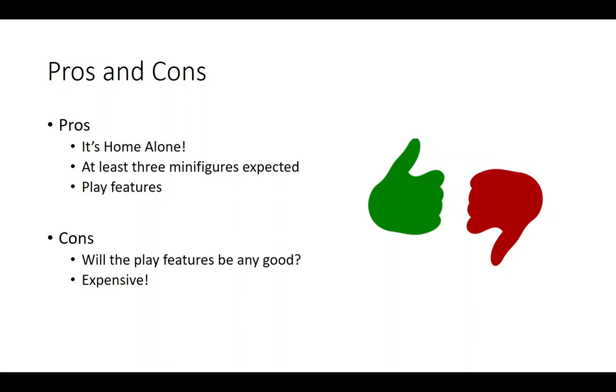The negatives are that, will those play features be any good? Right now we don't know. The fan submission just puts it there, so it's not doing anything, it's just on display. We need them to be actual play features. Will they be any good? That will be the question. And for sure it will be expensive. It's a house, there's lots of bricks. Even if they make it open back, which I fully expect them to do, it has to be open back, otherwise it will be really expensive.